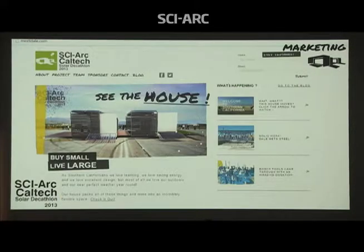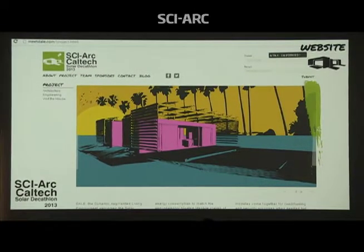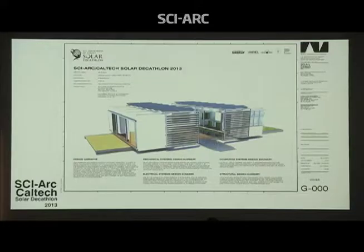So to do that, we have marketing. So we have promotional materials, handouts. We have our own website, which you can visit. It's meetdale.com. And we have lots of information about the project and our team and what the competition is all about. We also have a Facebook page that we would encourage you all to like, and we also have Twitter and other social media things.